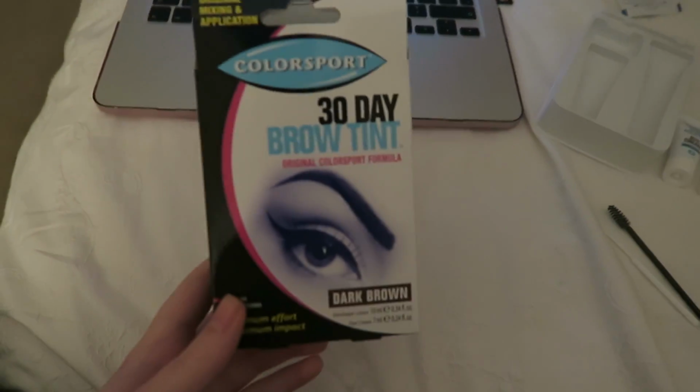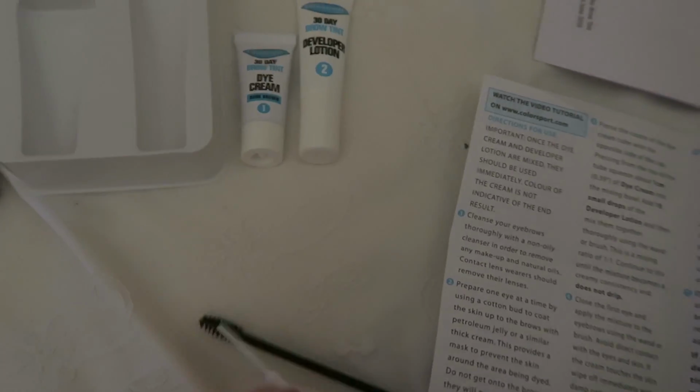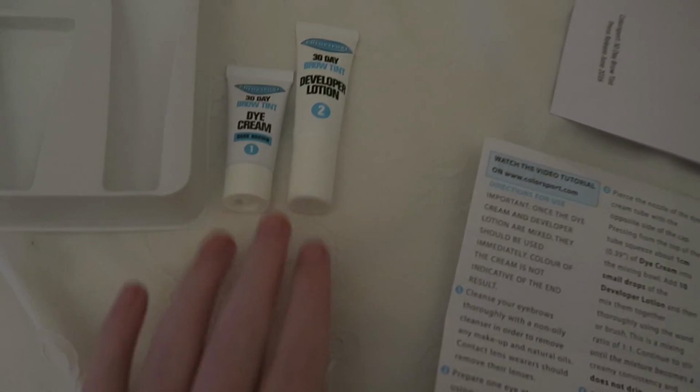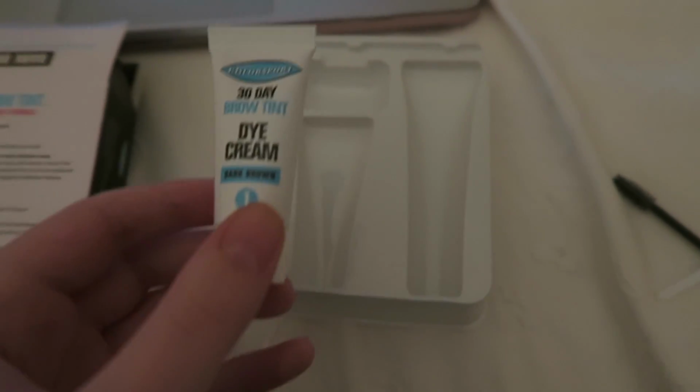So it's later and I'm gonna give this a go. Wish me luck. I think it's gonna be okay. So in the kit you get a spoolie and like a stirring thing, the instructions, and then you get dye cream and developer lotion. So step one was to clean my brows with a non-oily makeup remover, so I've done that. Squeeze in 1 centimetre into this bit. So I've added that. I don't know if that's 1 centimetre. Now I've got around 10 drops of the developer lotion. And now I have to mix it together.